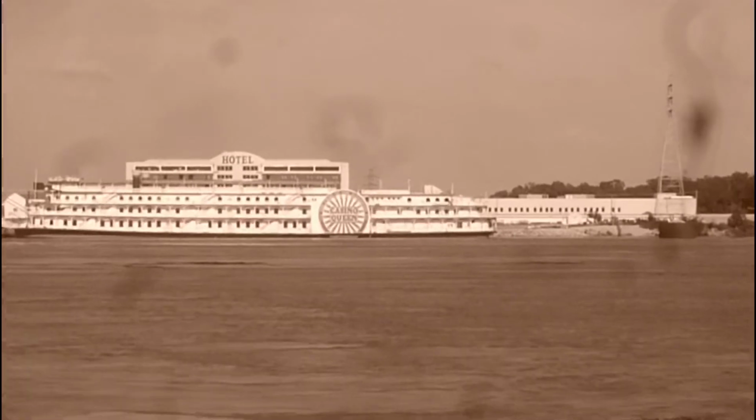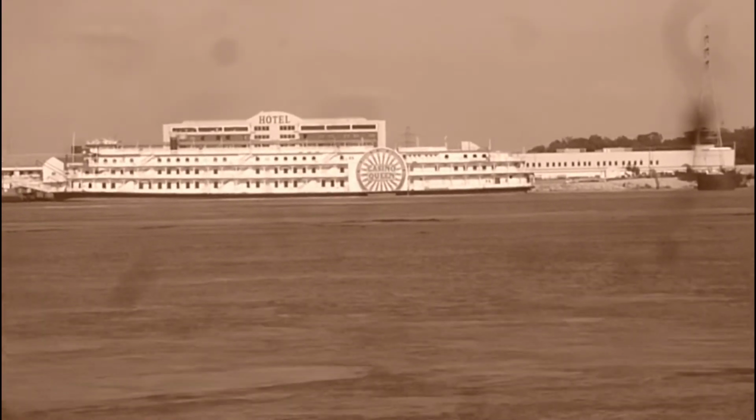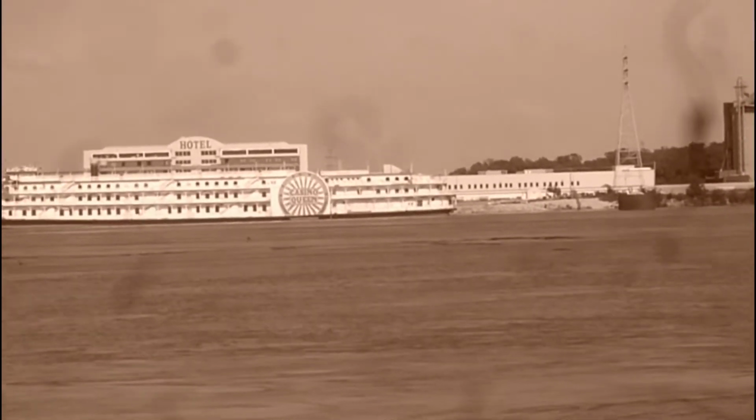Lose money. The Casino Queen is still there. It's no longer a boat, but it's a building behind that hotel building. But on the boat, you used to be able to sit on the top deck and watch the 25-cent boats go by. Catching cheapo roulette.